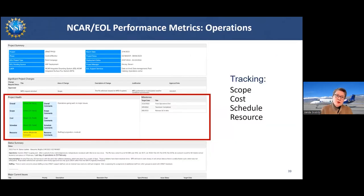Finally, a few words on the metrics related to our operations. So the support of field campaigns worldwide is quite demanding, and there are many risks involved. Even in the non-pandemic world, there are many risks involved. And we use the standard software for tracking risks. We do that carefully. It is done at the project level, the field campaign project level, but then it is all integrated at the laboratory level in the monthly reporting to the National Science Foundation.